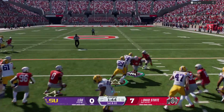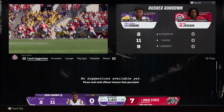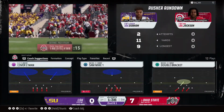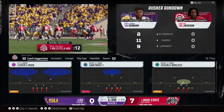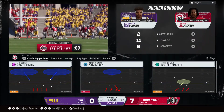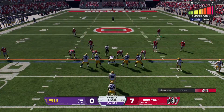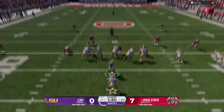Running back searching for a hole. There he goes. Got to be smart, patient, great vision, uses all of that to get to the 29. Well, it's plays like that that'll help this offense stay in rhythm all game long. If you can have that kind of success on first down running the football, it just opens up your entire playbook moving forward. And the Tigers can really attack on this second and short.